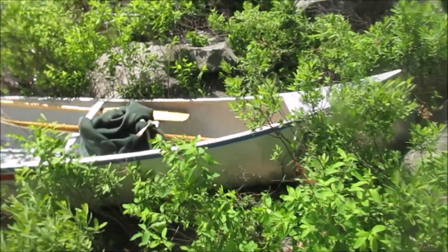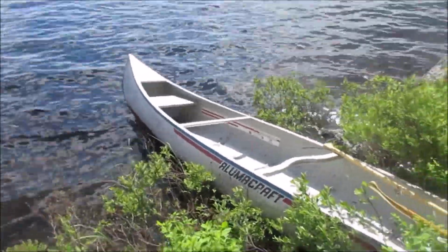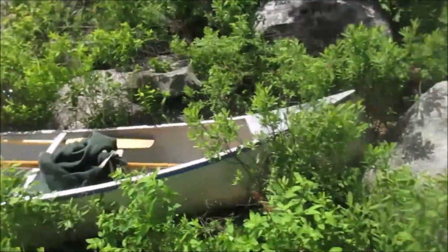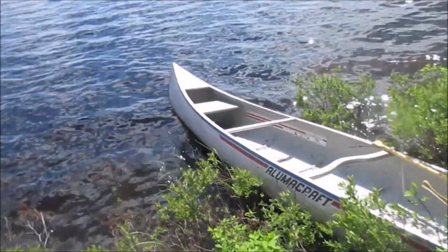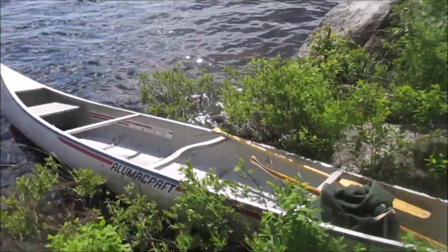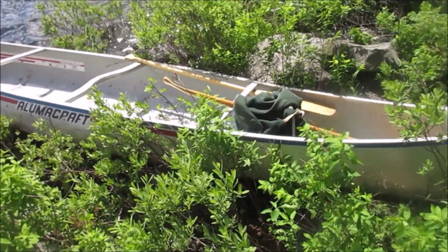How was that for a park job? I know, it's messy, but hey, there's no beach to land here. So, kind of just had to improvise, but I still did it. I'll have to remember this spot for if I ever come back, or whenever I come back.